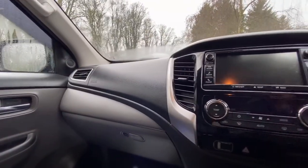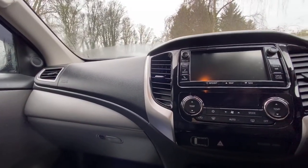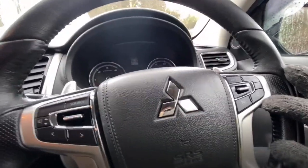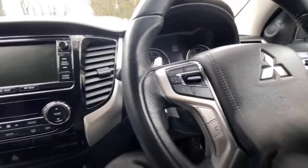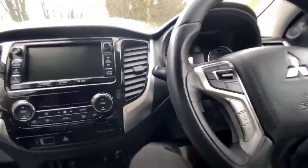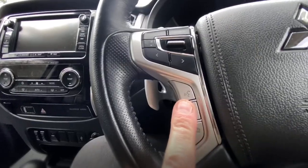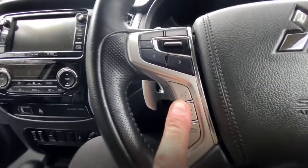Jump in. Let's move the seat a little bit. Right, so on the steering wheel, to the right hand side is your cruise control, and then to the left hand side is your media centre. Something I didn't really know until recently was, let me just take my gloves off, sorry. This button here, if you've got an iPhone, I know you can do it on an iPhone, but Android I'm not really sure how to do it, to be honest with you.